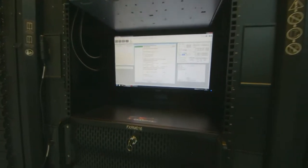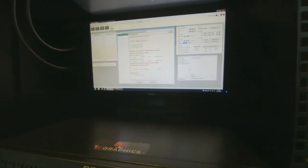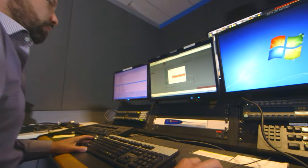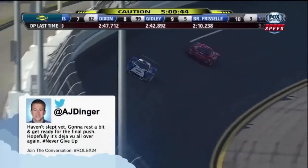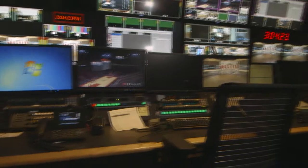Along with the Pac-12 Networks, TV Graphics' new platforms have been deployed for selected events streamed live on Fox Sports Go, Fox Sports Prep Zone, Big East Digital Network, and MLB.com.